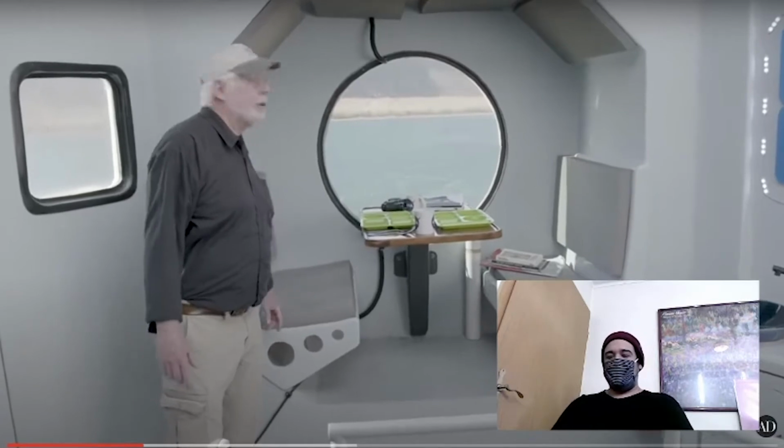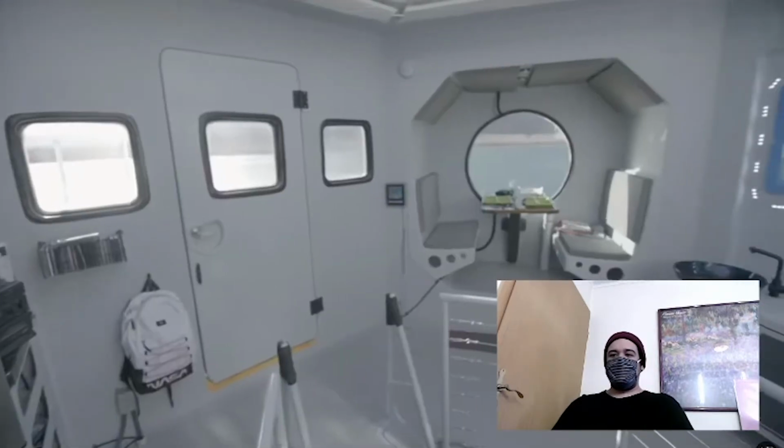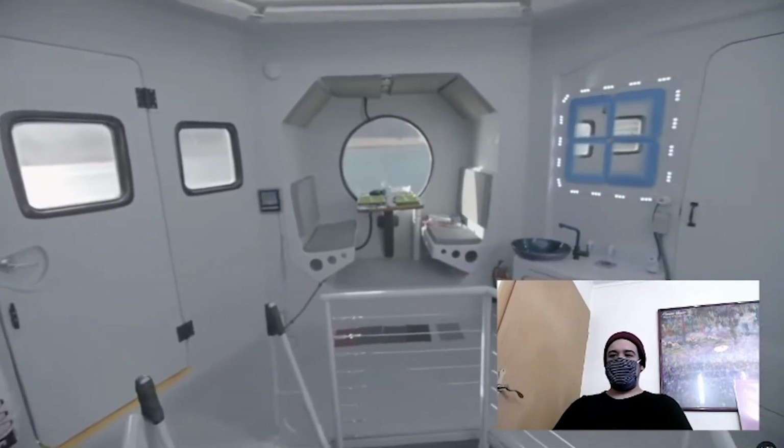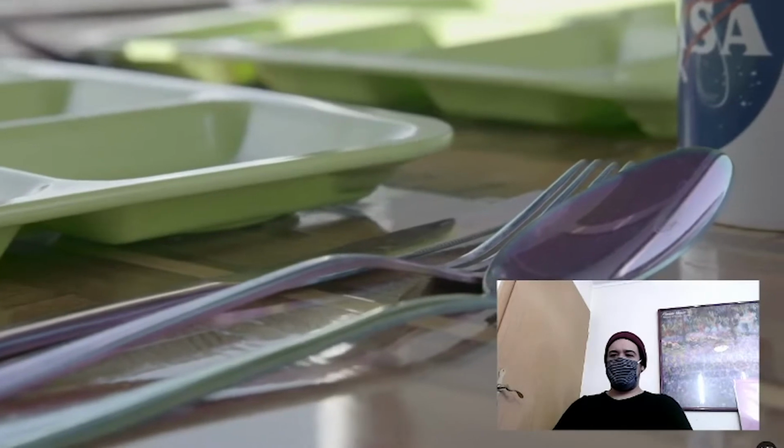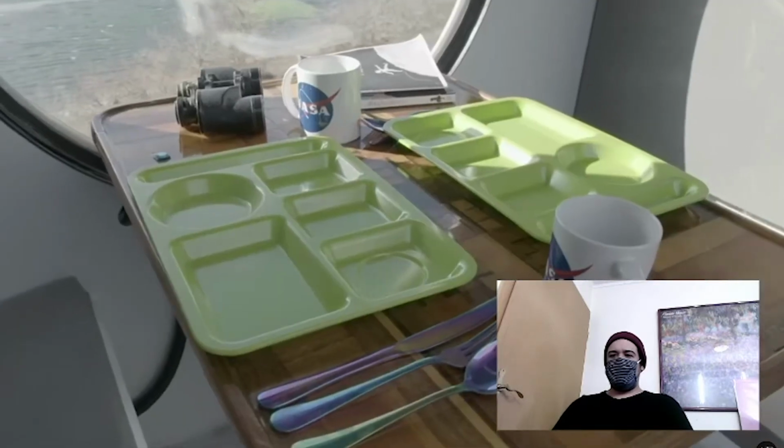Nemo's window, just like 20,000 Leagues Under the Sea. The idea was to have it open. Look out the window, watch the river. It's beautiful, that scenery. Below it is the table from my first sailboat that got repurposed.